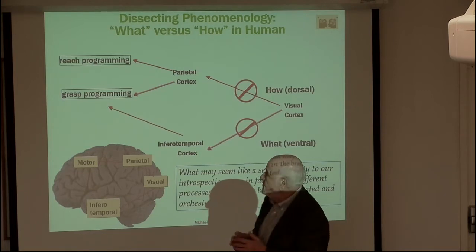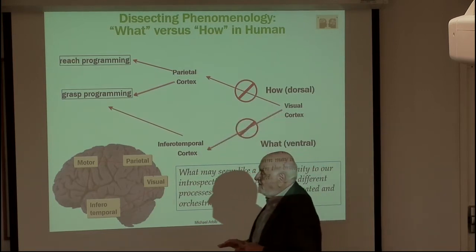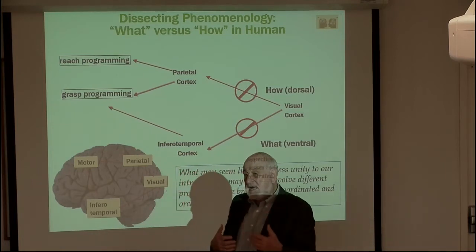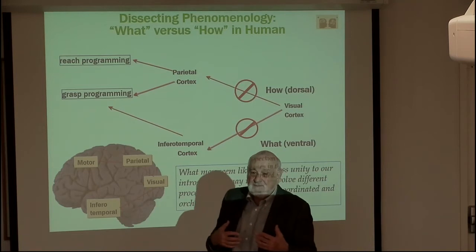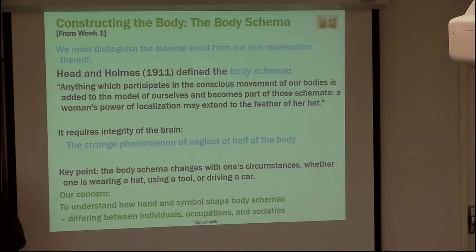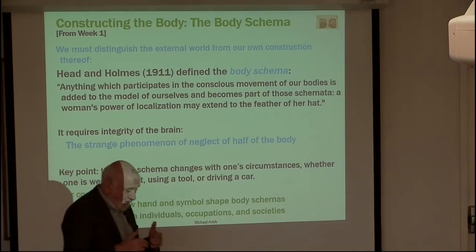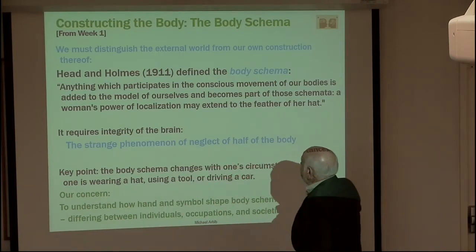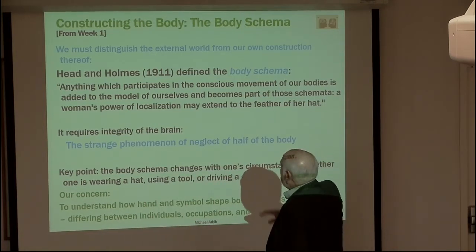So this is what I mean by dissecting phenomenology, that the phenomena that we see by seeing how people behave and describe their experience is not the full story. Neuroscience can add to that story. Just while talking about this dissection of phenomenology, I'll remind you of the notion of the body schema that we talked about in week one.